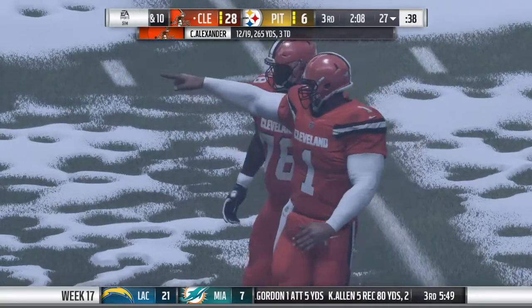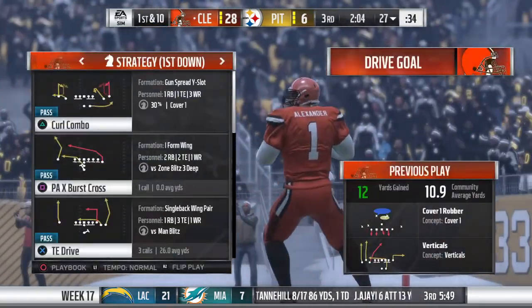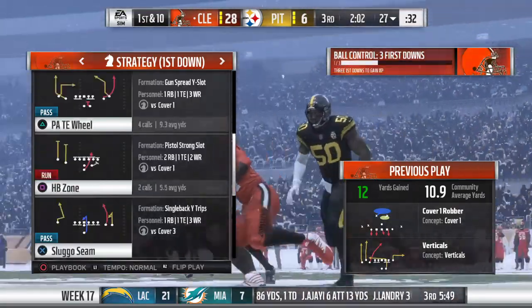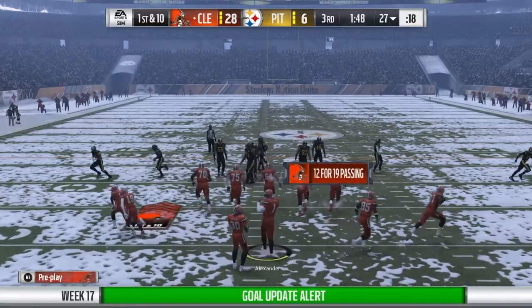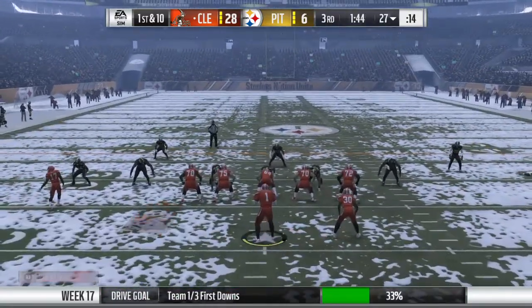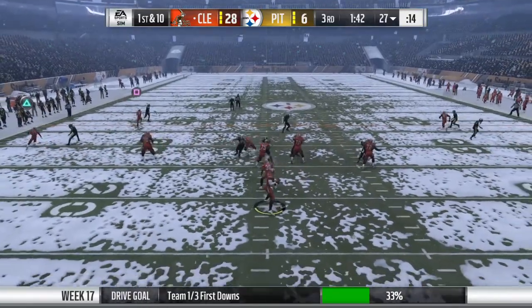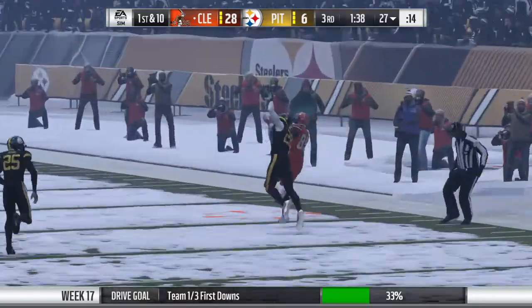Falls incomplete. And he's able to pick up the 1st before he's taken down at the 27. That'll move the sticks for the Browns, a gain of 12. So many times you hear today's NFL described as a space game. Get your best players into space with the football in their hands. That's why sometimes you swing it out to your runner, get him out in the flat, and let him have a chance to make people miss in open field.